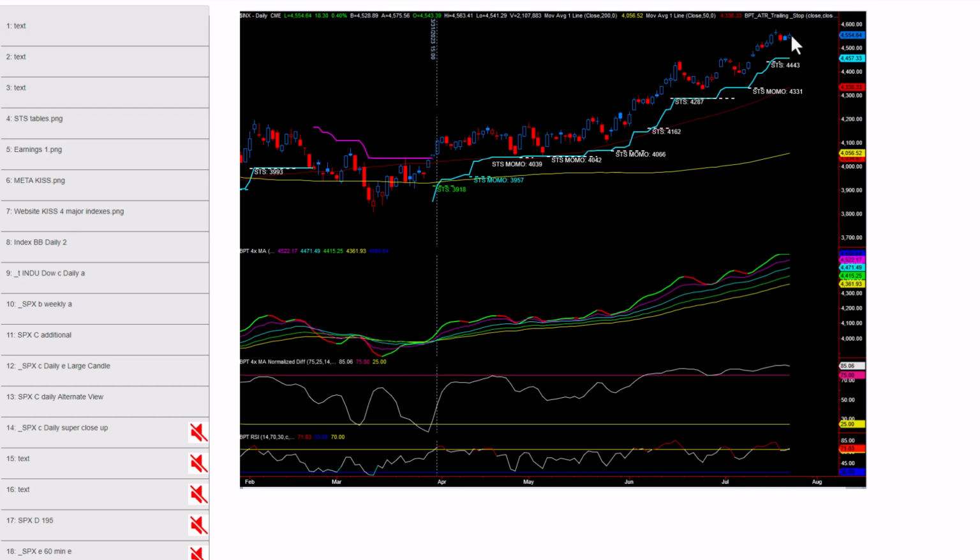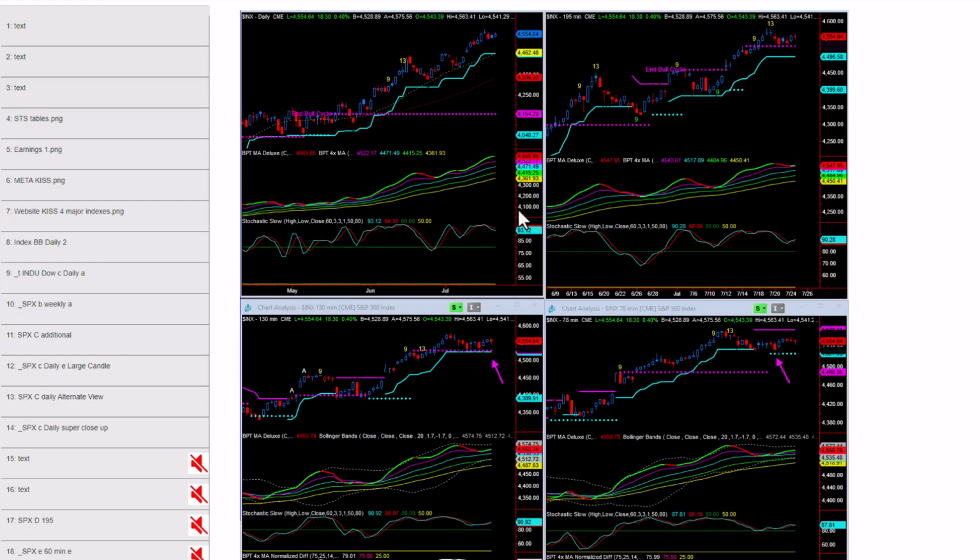Next, chart 15, here's the daily KISS trend system for the S&P. Again, no changes here. Smart trailing stop remains at 4443. System went long back in late March.